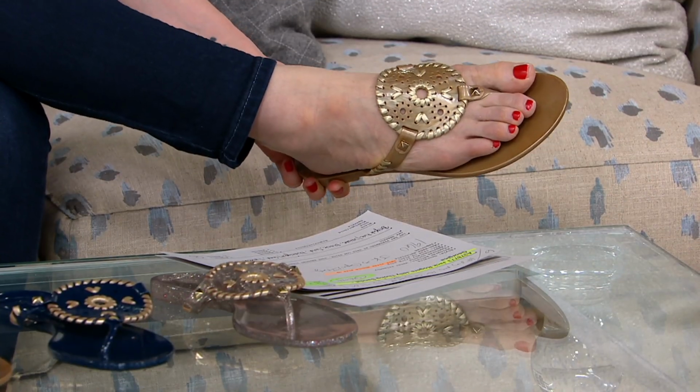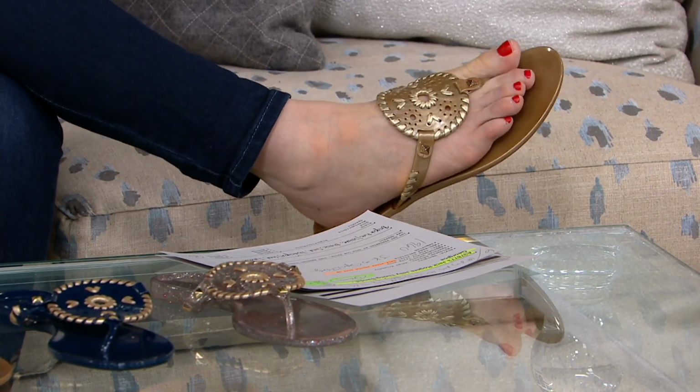Sizes are whole sizes, 5 through 11 medium. If you're a half size like I am, I'm 8.5, so I sized up to a size 9. I could probably use a pedicure, so maybe don't get too close. But red toes for Valentine's Day, that is true. This is the gold right here. But these are just, again, comfortable but classic.